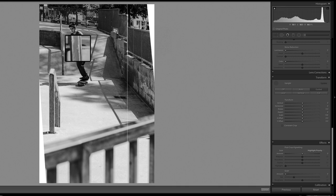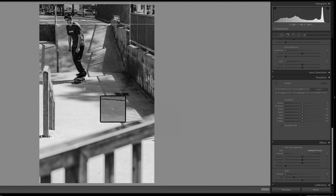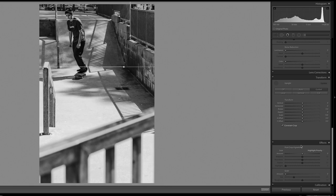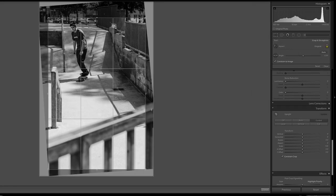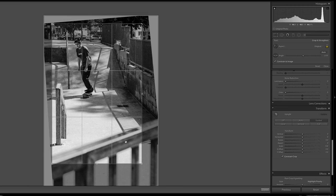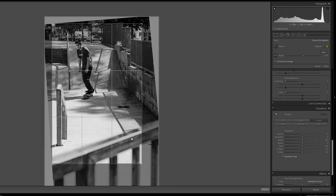So I'm going to pick this line right around here near our subject, which I think will kind of fix that up. And then also this one. It's hard to see, but it's a little crack in the concrete. You can choose to constrain the crop, which I like to do, and then I might even go in here in the crop and just crop up so we're not so close to that guy's head. Something like that's nice. And clicking that constrain crop button is nice because it doesn't allow me to accidentally crop outside of the edges of this photo.